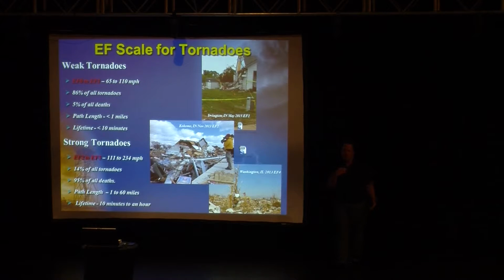But because the winds aren't that strong, they're not on the ground very long, they're not very wide, and they don't have a lot of wind to blow a lot of stuff around, again, they don't normally cause a lot of loss of life. The stronger tornadoes, the EF2s through 5s, winds well over 200 miles an hour when you get into the high end. You can see by the numbers there, they account for the remaining 14% of tornadoes, but 95% of the fatalities.